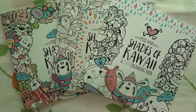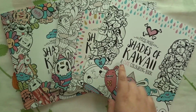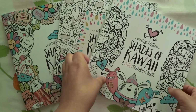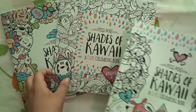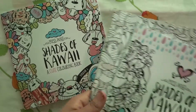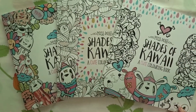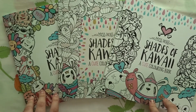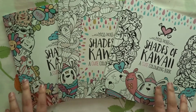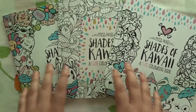So today I will be doing a flip through of the Shades of Kawaii, a cute coloring book, volume 1, volume 2, and volume 3, all illustrated by Miss Wa. I decided to do a flip through of these three coloring books because there were no flip throughs on YouTube. And I just purchased these and they are very cute.